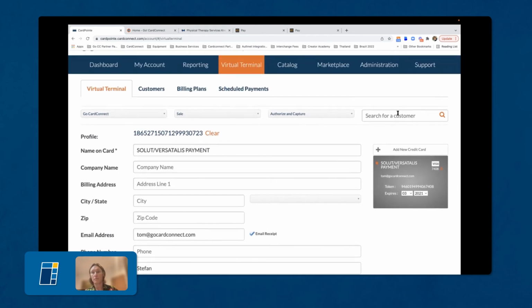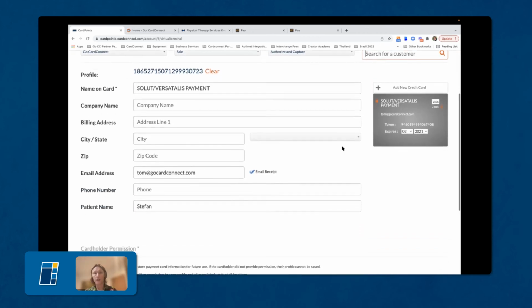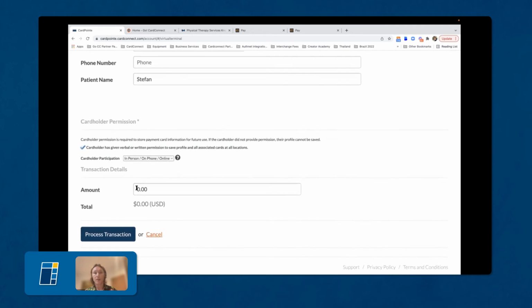So just to piggyback on what Neil just said, this really gives your front desk staff the ability to streamline that check-in process by simply seeing the patient walk in the door, and they can start queuing up that transaction immediately. If they've already paid before, you're already storing that token. Running a transaction for that patient takes literally 3 seconds.